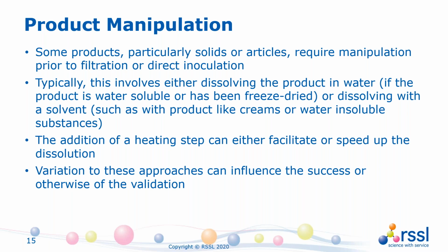Now, variation to these approaches can influence the success or otherwise of passing the method suitability. And the big risk is that such approaches can often be variable. So it's important to consider all the possible differences, such as product volumes, mixing times, heating times, and so on, and to make sure that the worst case examples are captured within the method suitability exercise.